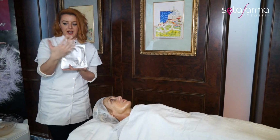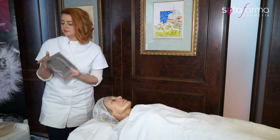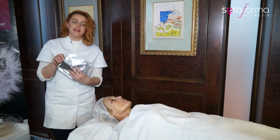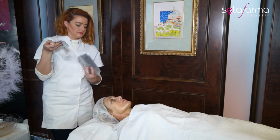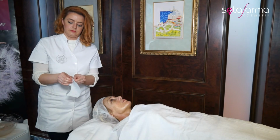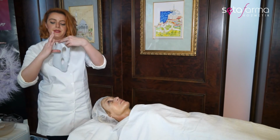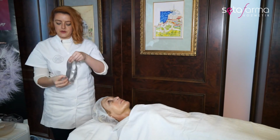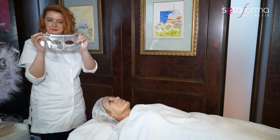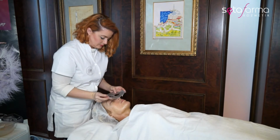And that on one side, that I'm going to show you now, is covered in silver strings. Therefore, creating an occlusive action in the skin. For the duration of the treatment, the actives are going to penetrate the skin through an osmotic process. We have 3 parts.